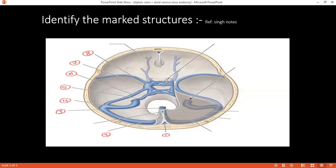Okay. Why is the sigmoid sinus called the sigmoid sinus? Because of its shape, I guess. Sigma. Yes, very good. And it becomes the internal jugular vein.